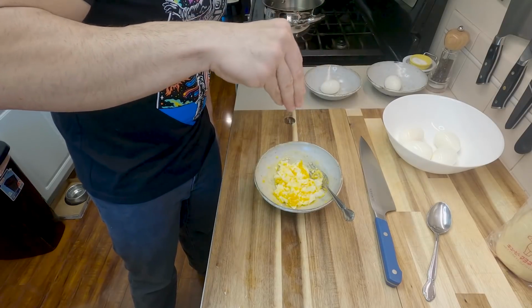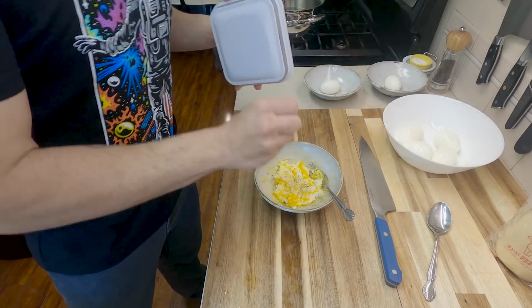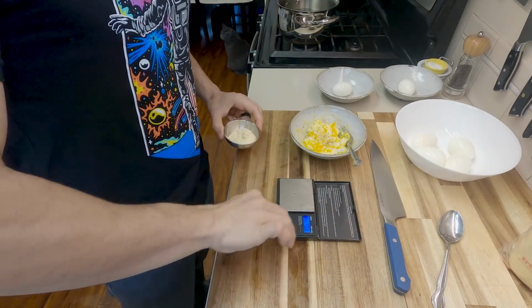Now season your eggs with a little bit of salt and black pepper, hit this with just a touch of sugar for sweetness, and then we're going to measure out 40 grams worth of Kewpie Mayo.